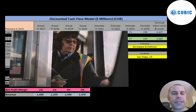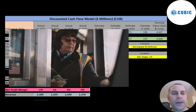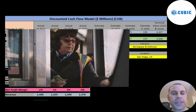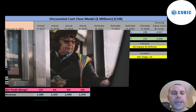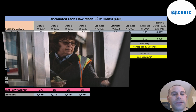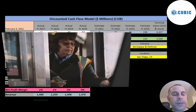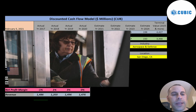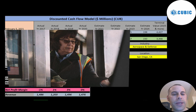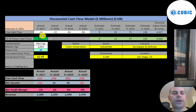CUBIC Transportation Systems designs, integrates, and provides technology for automated fare collections for public transit. The company operates Ventra, the electronic fare payment system for the Chicago Transit Authority. CUBIC Mission and Performance Solutions provides communications, intelligence, surveillance, and reconnaissance for the U.S. and allied nations. Let's get started with the model.